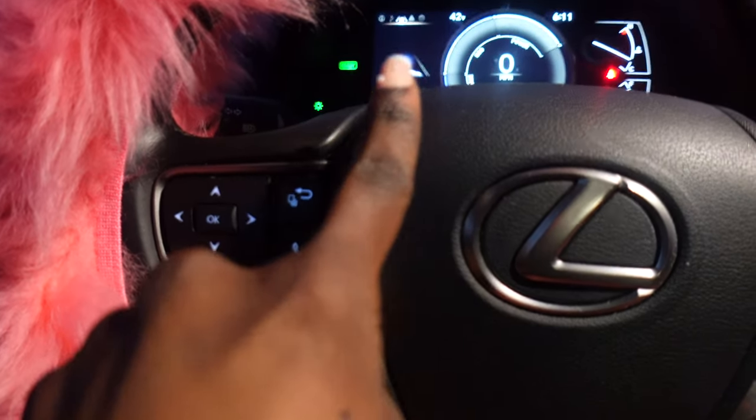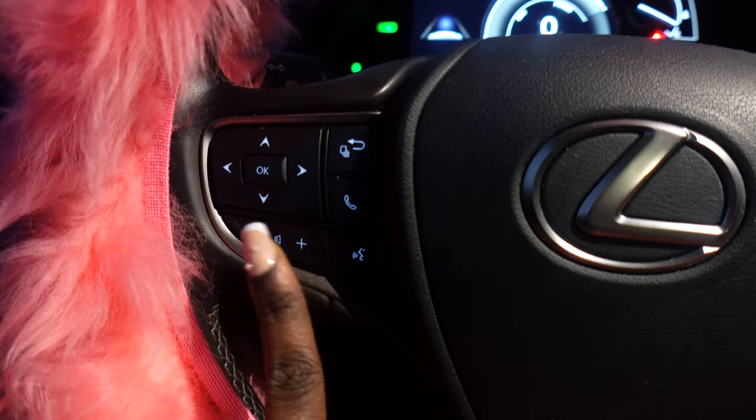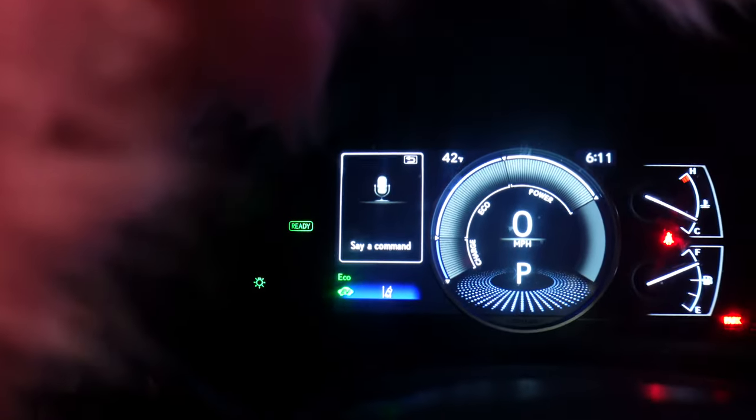This button controls that up there. This is the back button, and this is how you move around and everything. Of course, this is your volume. When you click that, the microphone comes on. You can say a command. I'm gonna go back and cancel that.